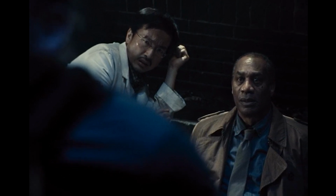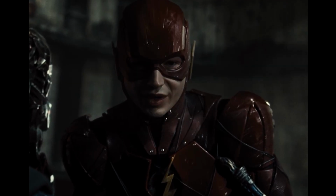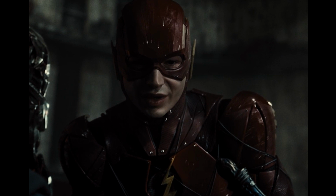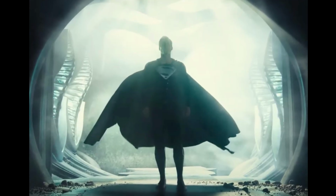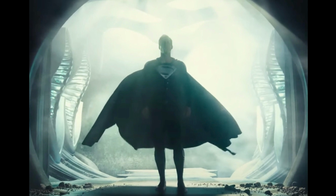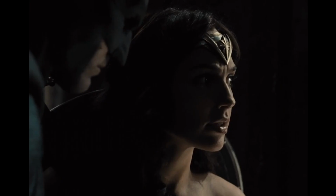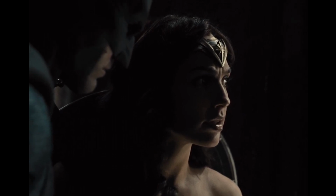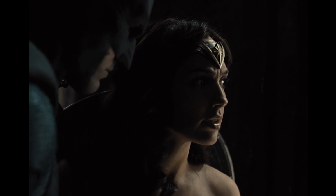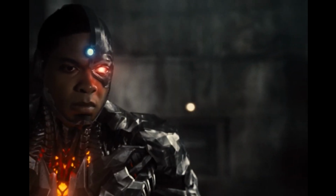matters in and of itself. The Flash, in his terror at Steppenwolf, wishes they had Superman with them. This will be foreshadowing and shares with us the idea of longing for Superman that's already inside all of these characters before they ever float the idea to bring him back to life. Diana gives the team some strategy of how they can proceed, and I like that moment a lot because she is level-headed and she's really acting as a leader in many ways throughout this section of the film.